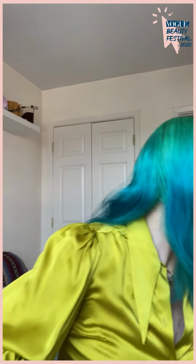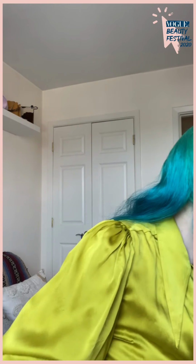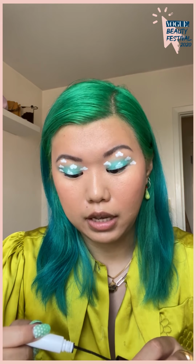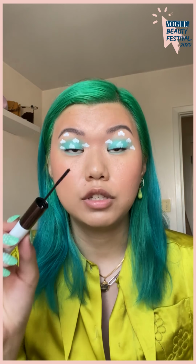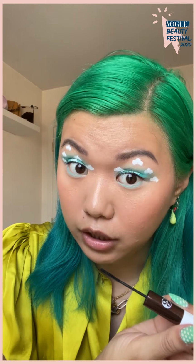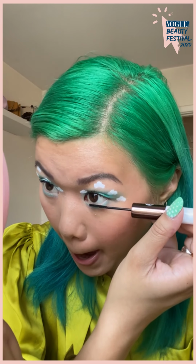And then I'm gonna go in with a different mascara. This is a Hank & Henry mascara that I use. It's honestly not my favorite, but I like it because it has a very tiny brush, and I use it for my bottom eyelashes because my bottom eyelashes are even sparser than my top.